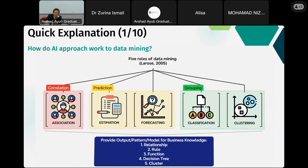From now on, as a kind of preparation for our further explanation, I want to brief the review of what the AI approach toward data mining is all about. As you can see, in principle, the AI use for data mining can be classified and broken down into five functions: to know the relationship, to set a rule, to create a kind of function, and to provide the distribution tree and the cluster.